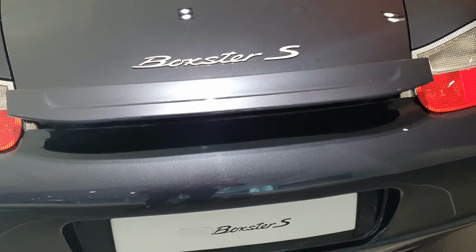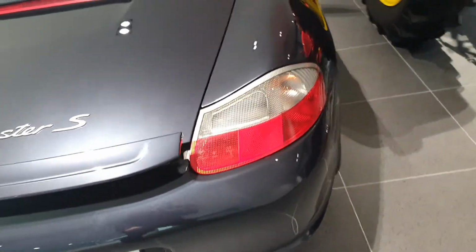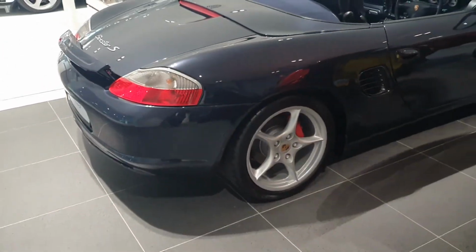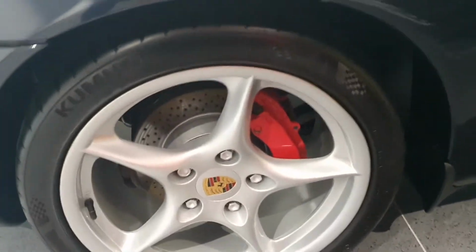You've got this boot lid spoiler which pops up and down as well. Your exhaust there in the centre, and then your rear headlamps as well. You can see all the wheels are in perfect condition.